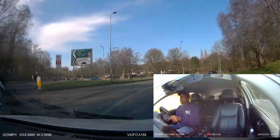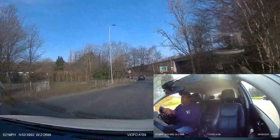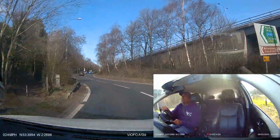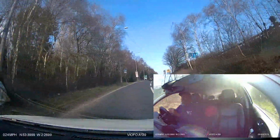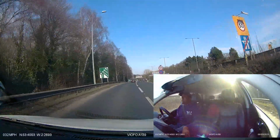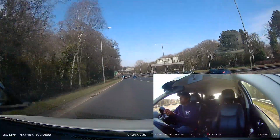I start checking my mirror, left indicator. I'm already in gate 3. So when I'm taking this exit, it's a slightly snake-like road up till here. I control my speed at that point, but now I'm going to speed up. And I apply the indicator with the centre right mirror. Apply indicator now.